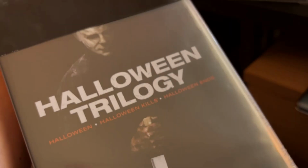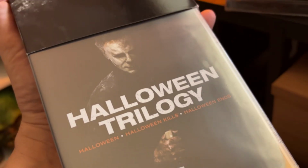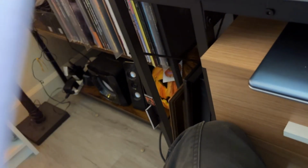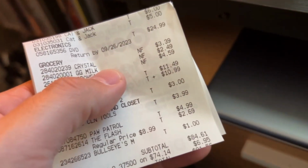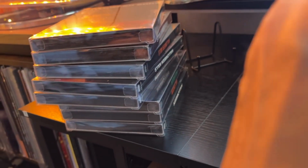So when you pull this out, you can see it's different. It's just a basic. Whoops. There goes another receipt. This is the copy they have without the slipcover, at least at the Walmart that I was at. They still sell this. I bet I overpaid for this thing. Let's see. So according to this receipt that I have, this is a Target release, not a Walmart. Huh. Says it was $24.99 at Target.